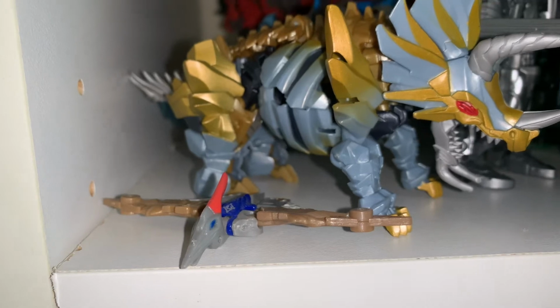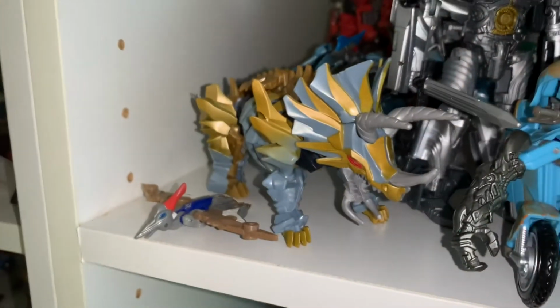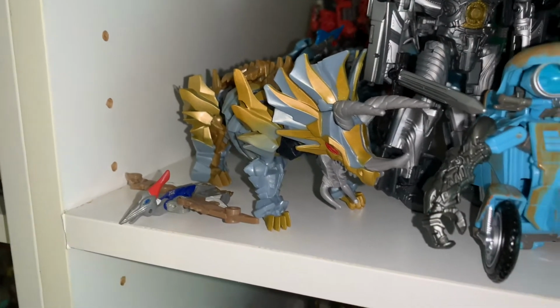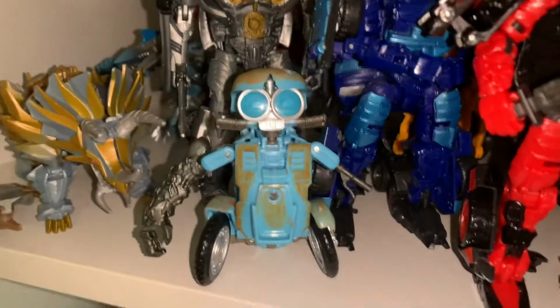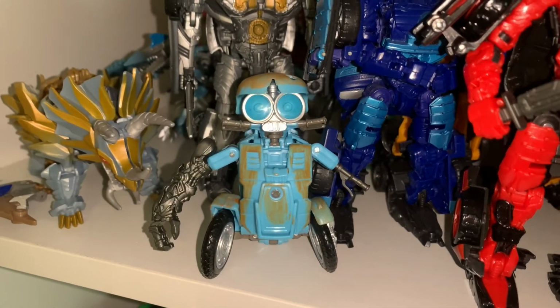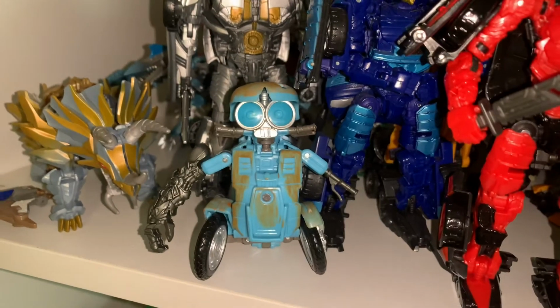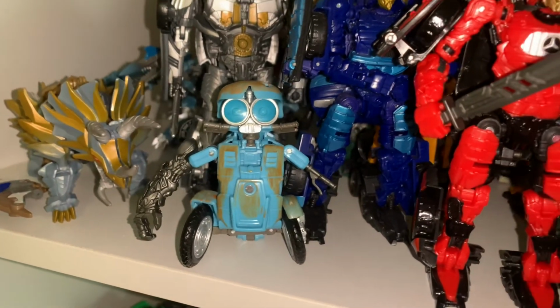Here's the Dark of the Moon Human Alliance Swoop, I think it was something as a part of that line. It's sort of just my stand-in baby Dinobot, but I'll go on about that a bit later. Here we have the Last Knight Squeaks, who looks like he's either skipped leg day or that he's been lifting, but no, that's just a Decepticon arm because he lost his original.